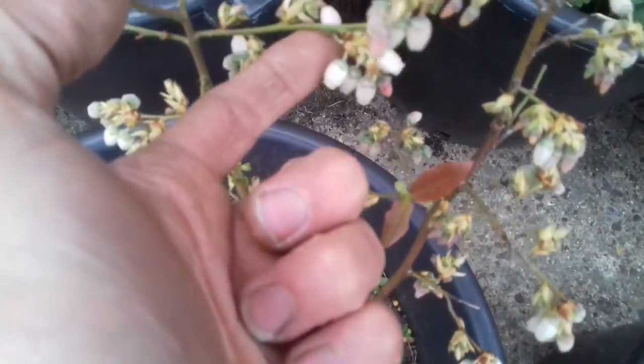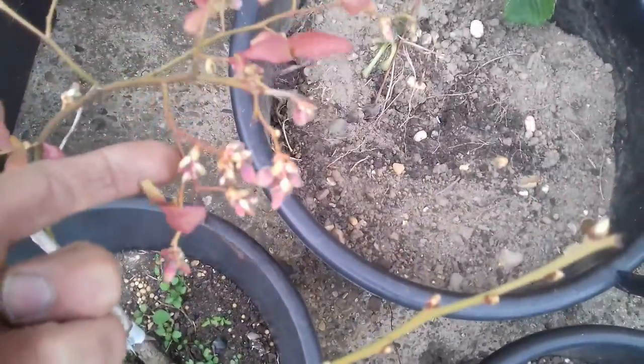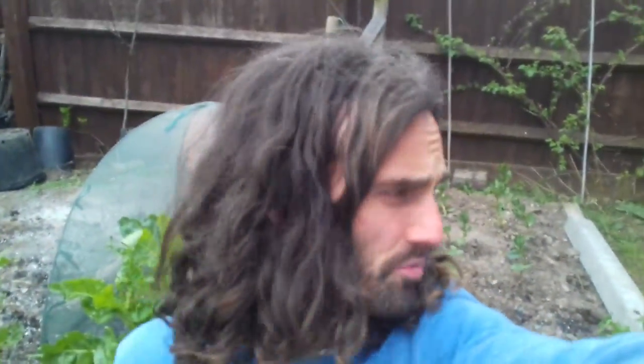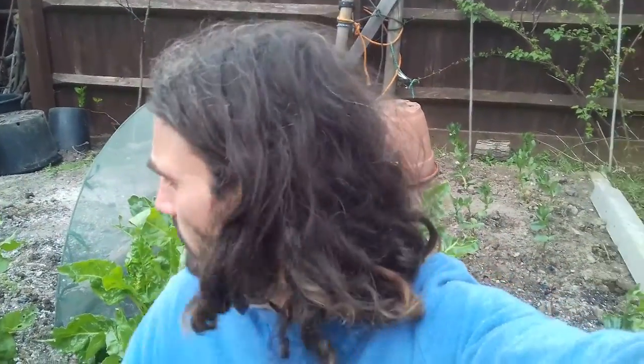I am going to get a crop of blueberries. It is appearing that way. I fed them with the ericaceous feed. Now the vegetable patch of epic proportions behind me, as the spit came out of my mouth. Sorry about that. Yeah, there's lots going on here. There truly is, and it's incredibly exciting. So let's have a look.